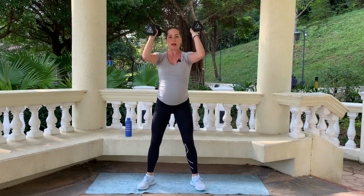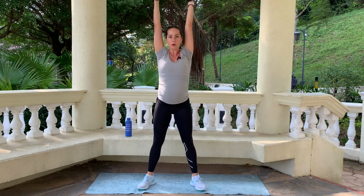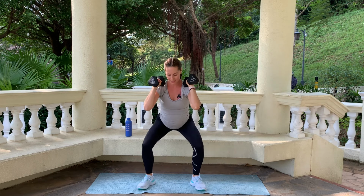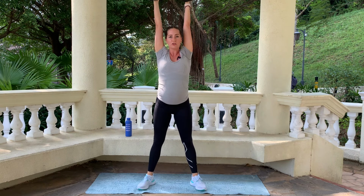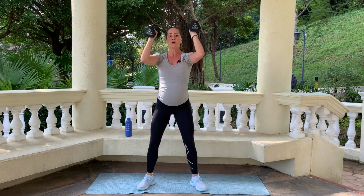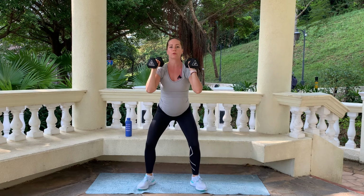So thinking about that exhale as you come up, drawing the core in, belly in, as you exhale, as you press. Good. That's it. Come down. As you're coming down in your squat, you can think about ripping the floor apart. Okay, so you're strong through the glutes as you come down in your squat. 10 seconds to go. Couple more reps.